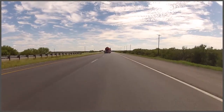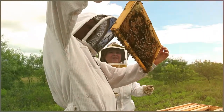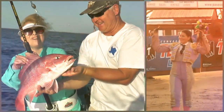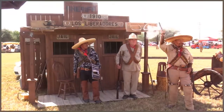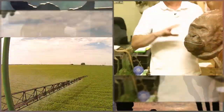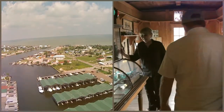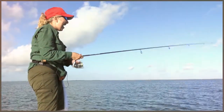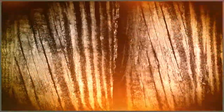It's time to hit the road and discover Texas with Annie Studebaker. Get ready to travel deep into the heart of the Lone Star State, meeting friendly folks and exploring fascinating places. Experience a way of life like nowhere else in the world. As we uncover the rich history and culture of Texas, discover adventure, discover excitement. Discover Texas with Annie Studebaker.